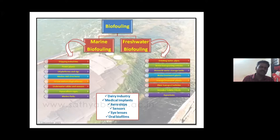It may happen in the marine environment or in the freshwater environment. Both types of biofouling cause serious problems in industries and in the various activities we face daily. Here are some examples. This is the shipping industry. We all know the shipping industry is the major industry facing the marine biofouling problem, because the bottom of the ship hull should always be clean and smooth. Only then can it sail easily through the water. The voyage will be easy and fast if the hull has a smooth surface.